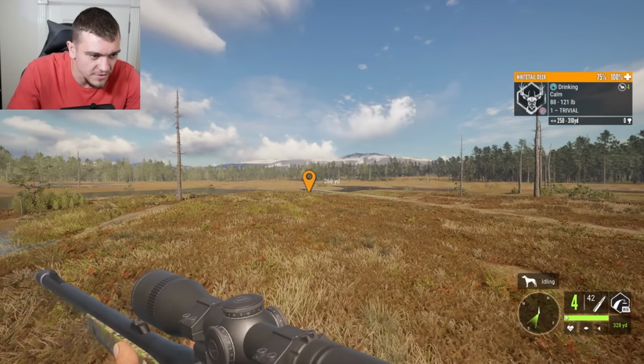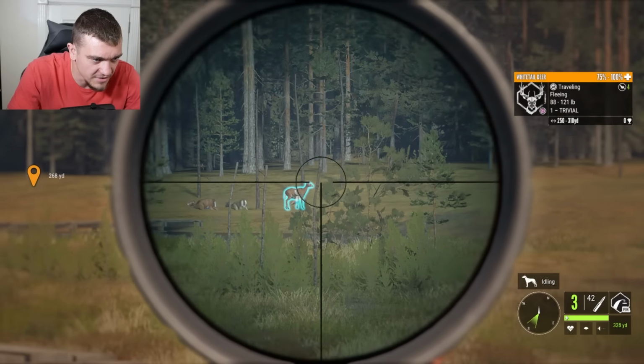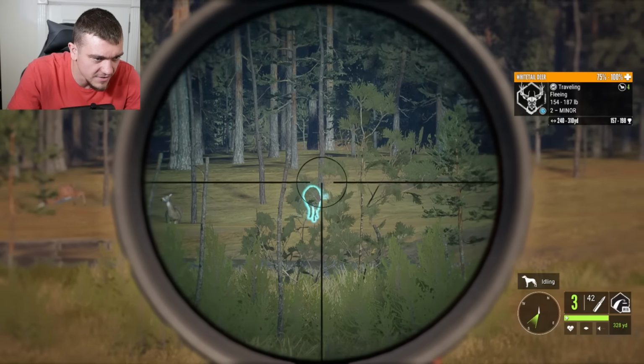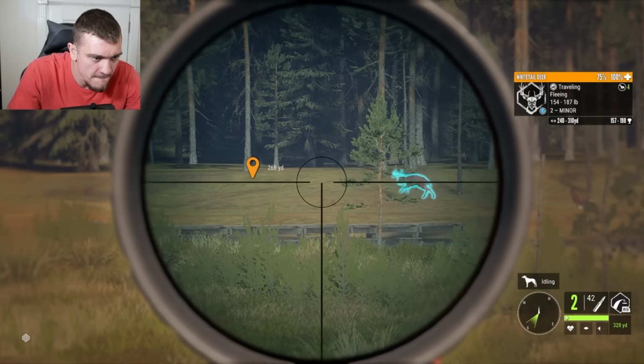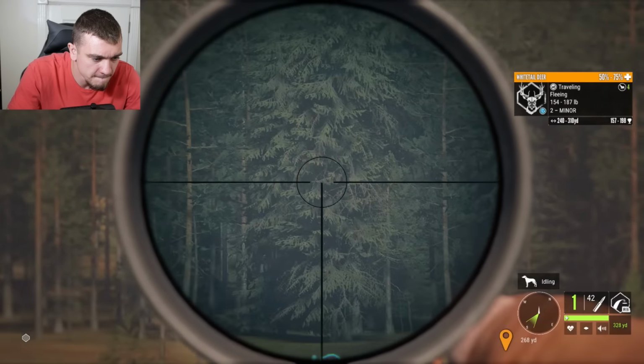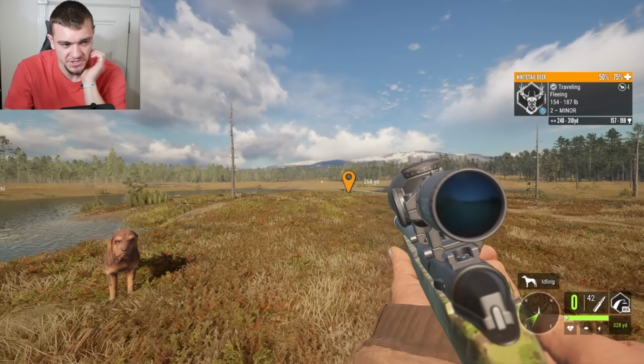Let's let this thing eat real quick. This is the 6.5 PRC. Shot it right up its butt, but we'll see if it's going down. It's not. It's sure not. It ain't. I shot a tree on that one.